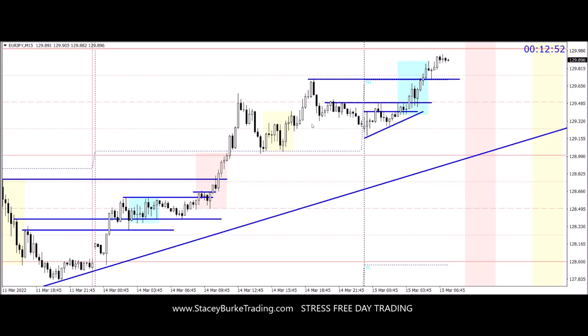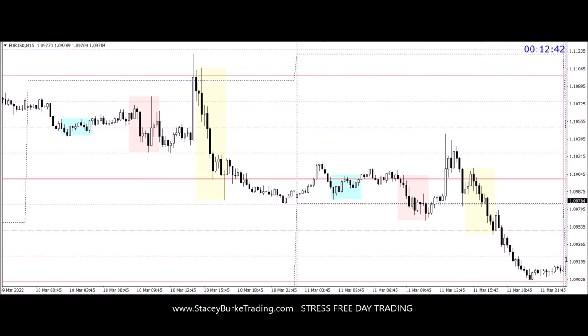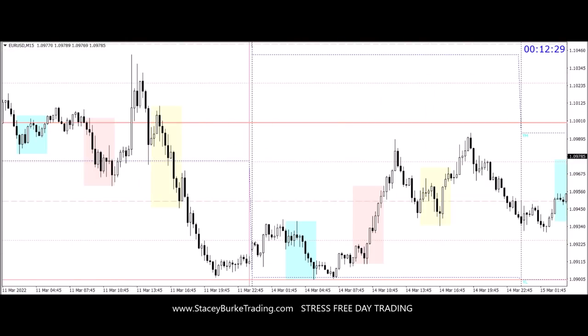Continuation for that low-hanging fruit where shorts were caught into the end of the session for the explosive move back through the high. This is an example yesterday of a session low-hanging fruit trade. So similar to the Aussie dollar, we see the euro closed into the low of the day on a very strong downward day. This is a day two down.